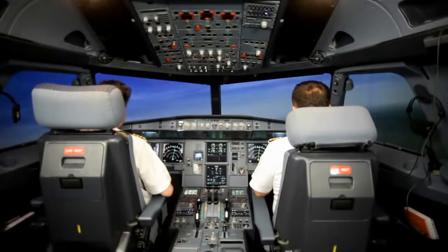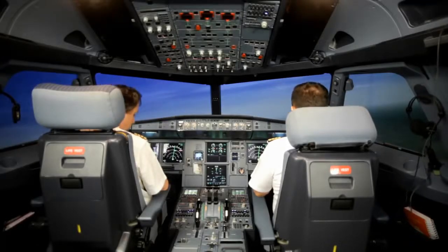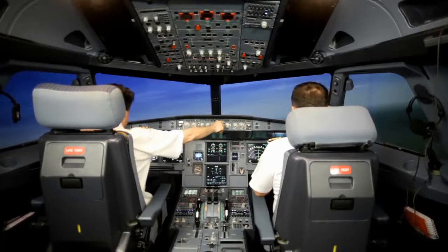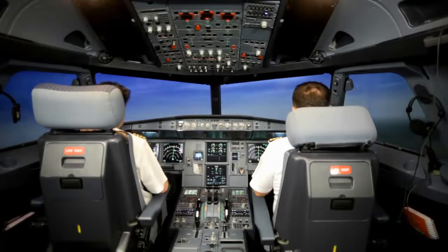Turkish Bravo 8 Kilo, climb flight level 360. Climb flight level 360, Turkish Bravo 8 Kilo. 360 blue. Checked.